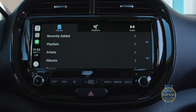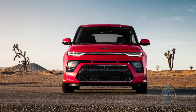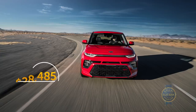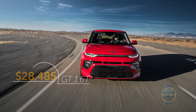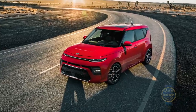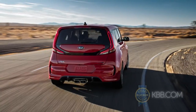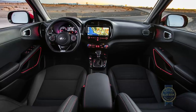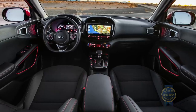Right now, you're probably wondering how much the latest Kia Soul costs. Well, starting at the top, the GT line with the 1.6-liter turbocharged engine rings in at $28,485, including destination charges. That's a full $7,200 more than the GT line with the 2-liter engine. If that seems pricey, remember, the 1.6-liter GT line offers zippy acceleration, larger disc brakes, a sport-tuned suspension, a bunch of fancy features, and an interior blessed with more premium materials and red stitching.